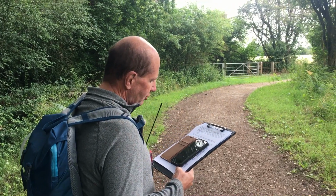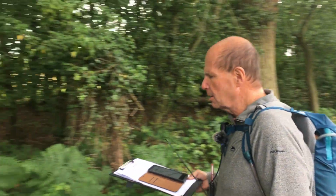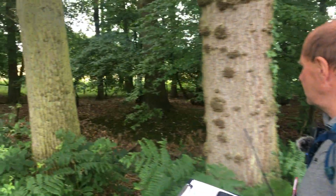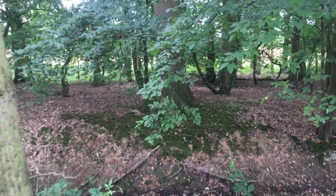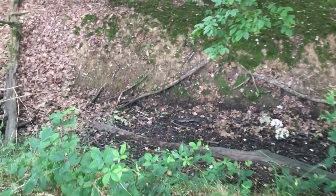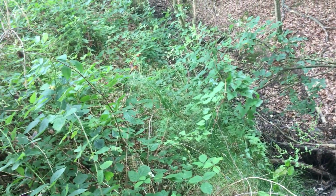This is actually called Kitchen Lane Track. I don't know whether you can see it on the camera, but this is an ancient trackway. Look at the ditch down there. And that is not a drainage ditch. This is a ditch by the side of an old, very old trackway.